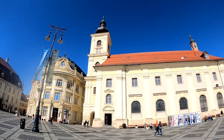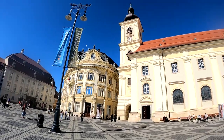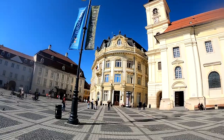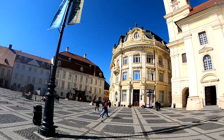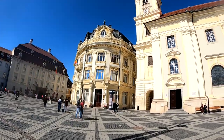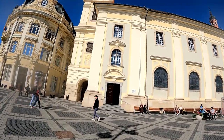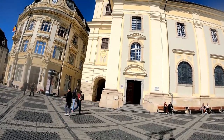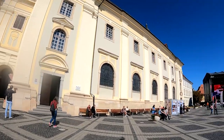Catholic cathedral here, beautiful clock tower. I'm really amazed at how well preserved this city is. Most of it was built, you know, around 1850 or so. Originally a Saxon town, and that's why some of the names around Sibiu are still sort of German names.